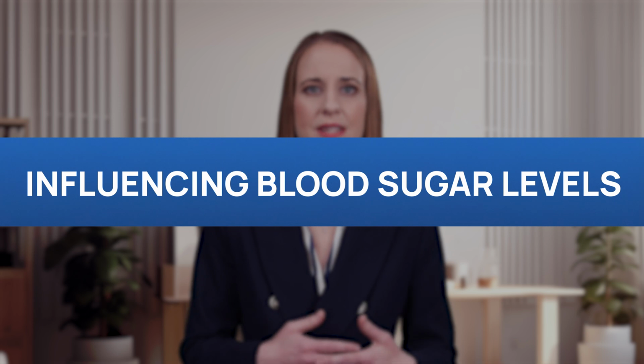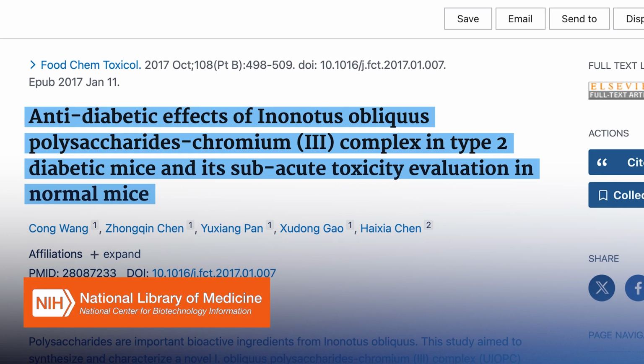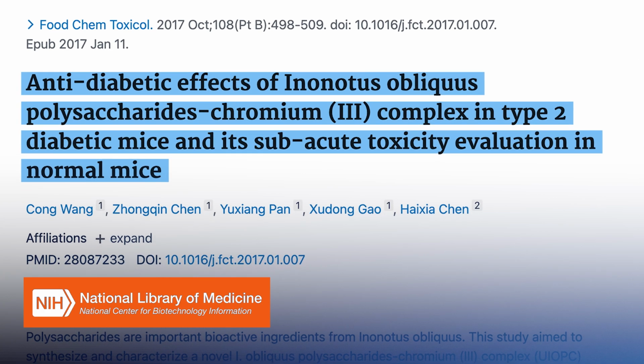Finally, chaga may exhibit a benefit in influencing blood sugar levels. For those grappling with blood sugar regulation, chaga may offer a glimmer of hope. Limited animal research suggests that chaga may lower blood sugar levels, presenting a potential aid in managing conditions like diabetes.